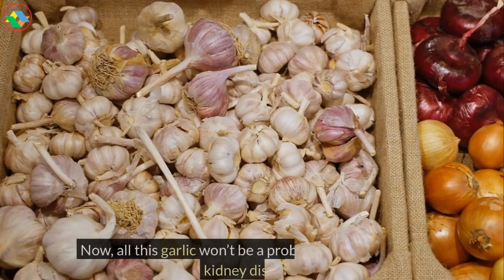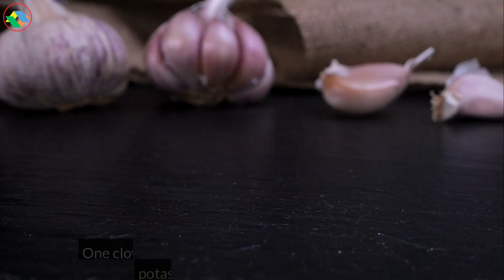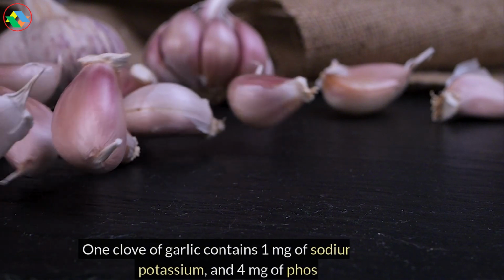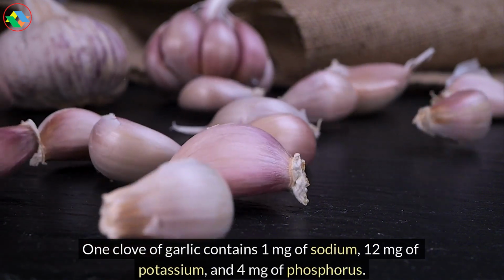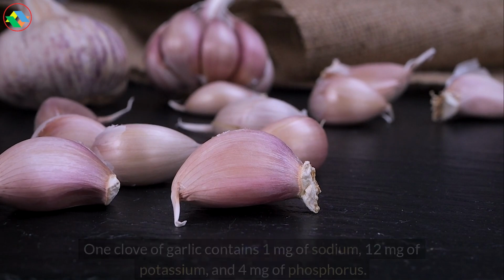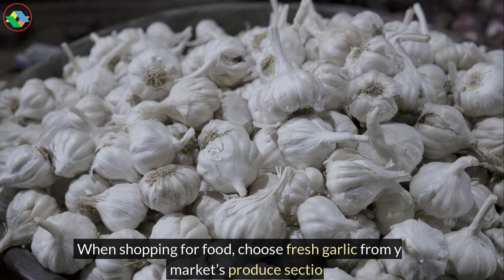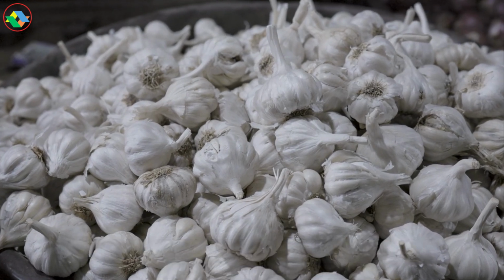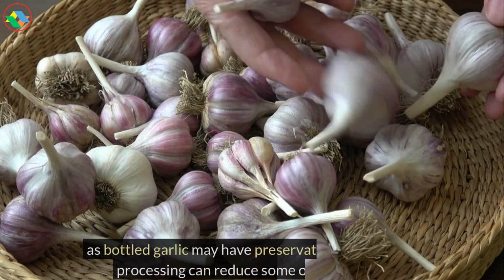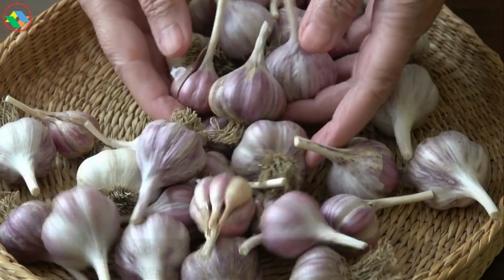Now, all this garlic won't be a problem for people with kidney disease. 1 clove of garlic contains 1 milligram of sodium, 12 milligrams of potassium, and 4 milligrams of phosphorus. When shopping for food, choose fresh garlic from your market's produce section, as bottled garlic may have preservatives added, and processing can reduce some of its potency.